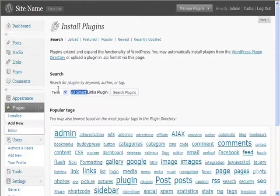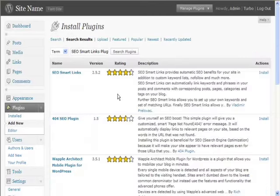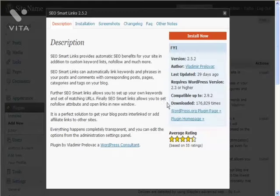The next plugin to show you is the SEO Smart Links plugin. This is a very, very useful plugin because what it does is help you automatically create links from within your text. So here you can see it, and let's just install it to show you exactly what it does. Let's read a little bit of this.